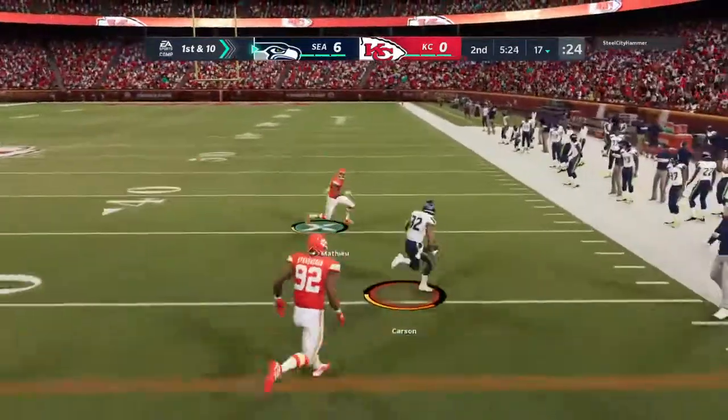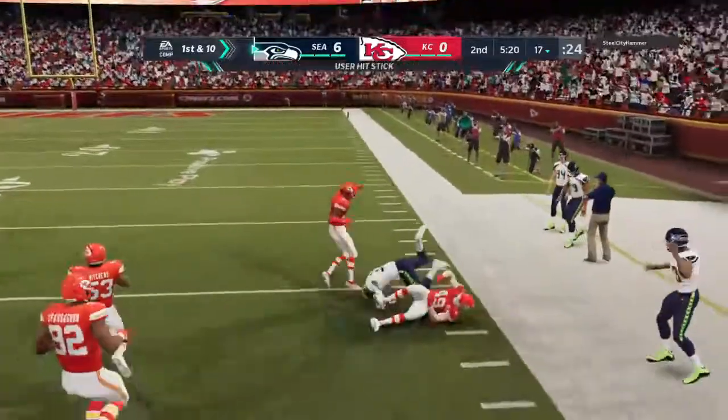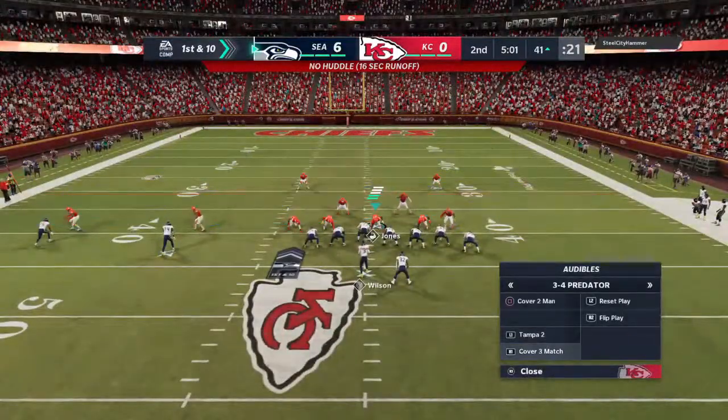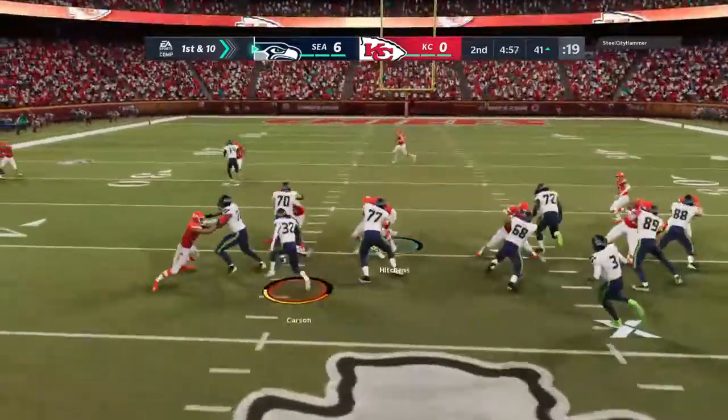That's complete into the hands of Carson. No, I almost had that. I know you did. I almost had that, though, bro. A big play there on the catch and run. 42 yards.